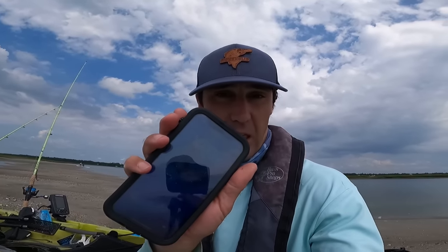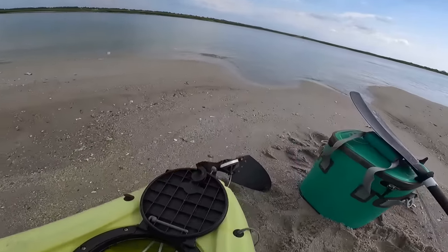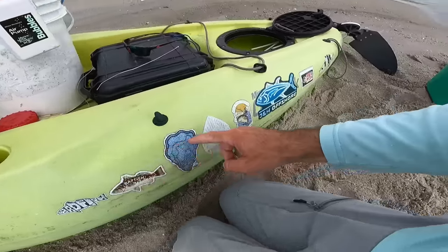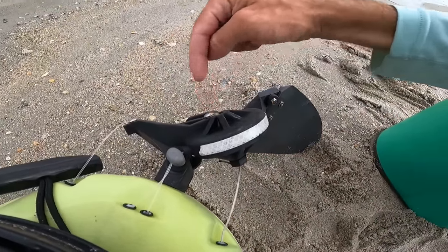It is a little after 10 a.m. right now, and unfortunately I need a Phillips head screwdriver to remove this screw right there, and then I need to attach a fresh line to the handle, run it through the kayak, thread it through here, wrap it around the screw, and then screw that screw back in there. If I had the Phillips head screwdriver that's in my truck, I'd be able to do it.